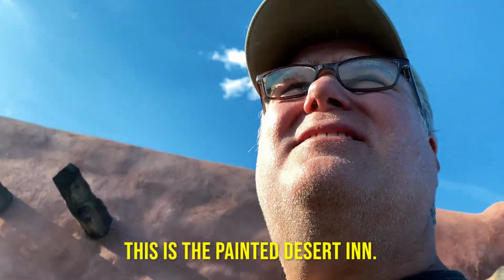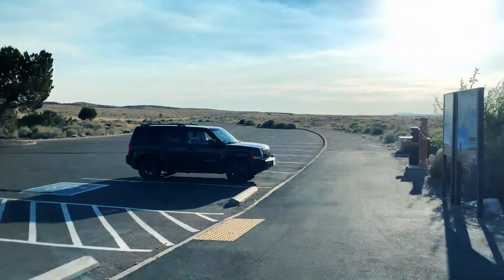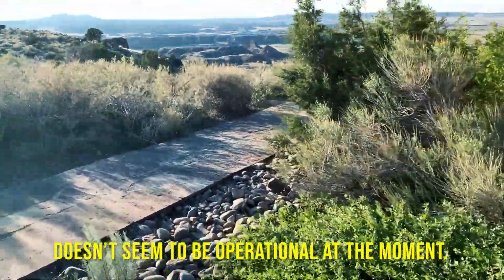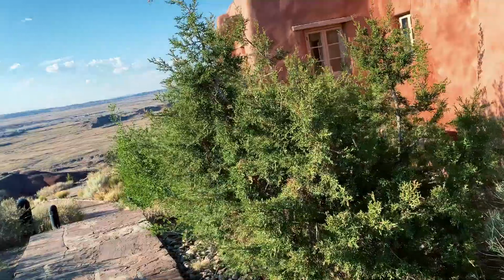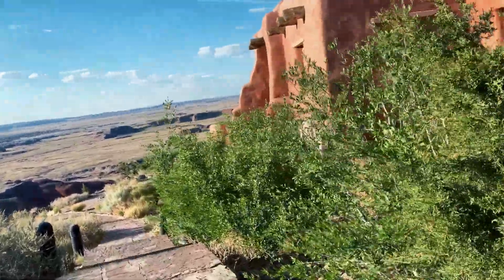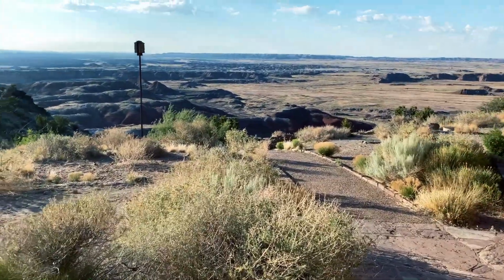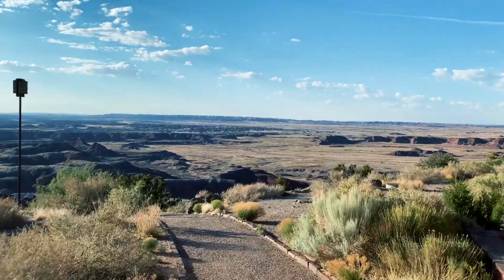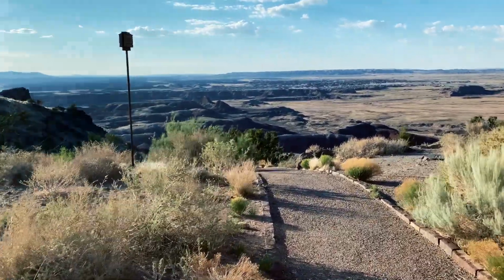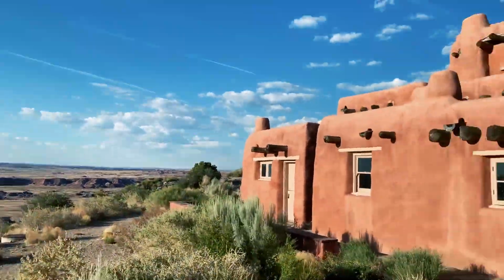This is the Painted Desert Inn. Doesn't look to be operational at the moment. I don't know if it's just a daily thing that closes at 5 like everything else. Anyway, so Painted Desert at Kachina Point near the Desert Inn.